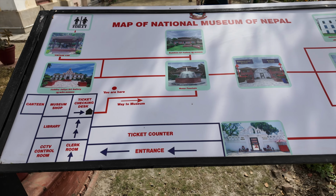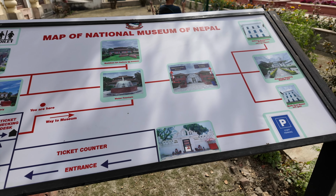Today we've escaped the chaos and noise and dust of the city center where we were yesterday, and we're starting our day at the National Museum of Nepal. We're walking through the gardens here. It's nice, it's quiet, there's not many people here. You can hear all the birds. So we're gonna start here today.